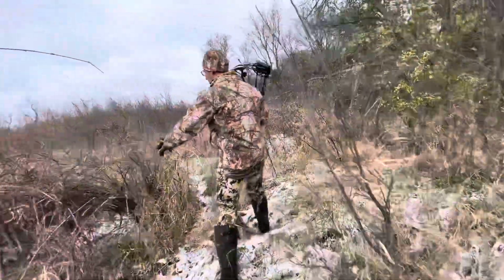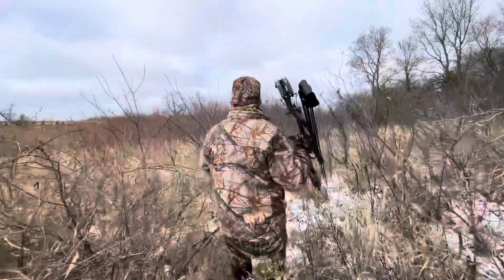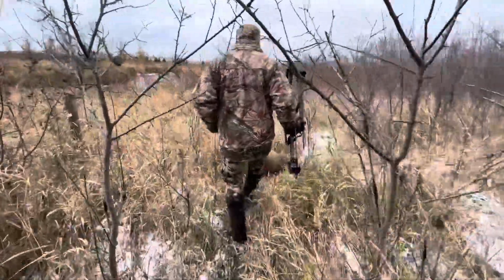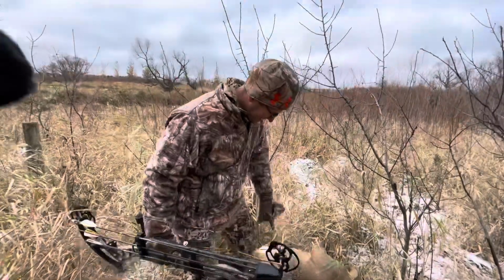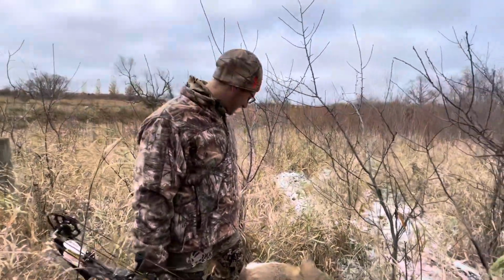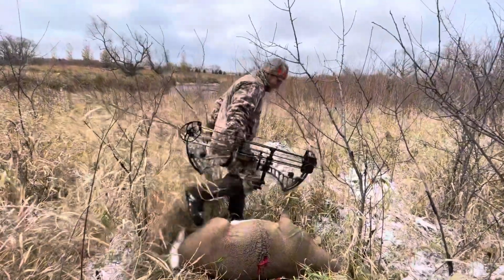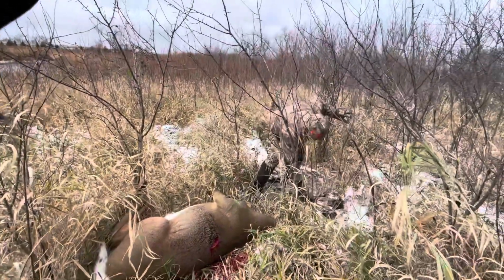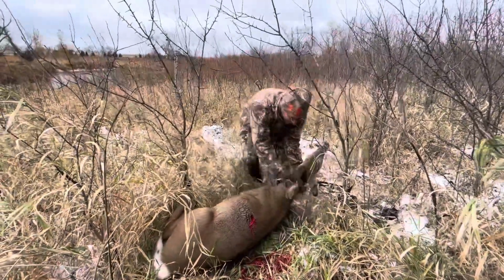Yes! Yes! Oh my god! See, they got dried off. Sweet. Oh, it was a little further back, but that is such a relief after such a hard, tough year. Halloween doe. Halloween trophy doe. Oh, yeah. She was dead right away.